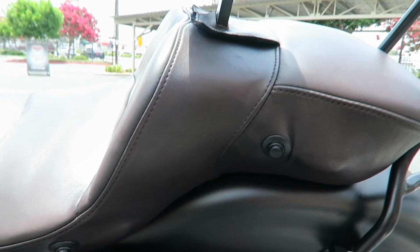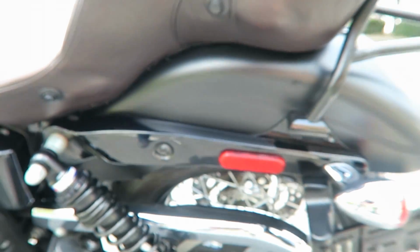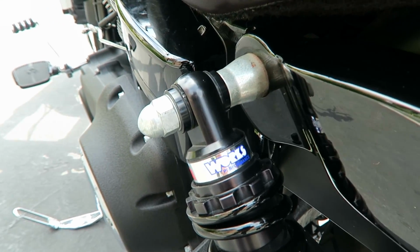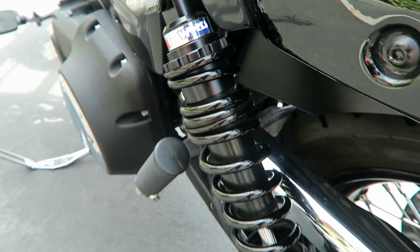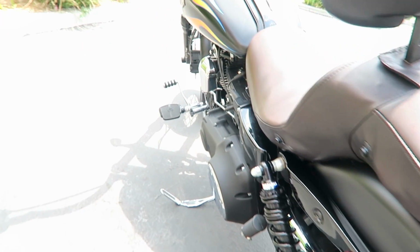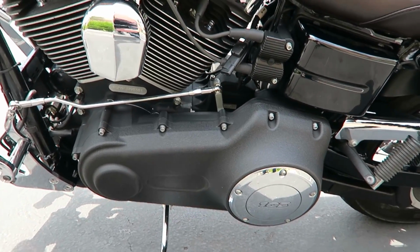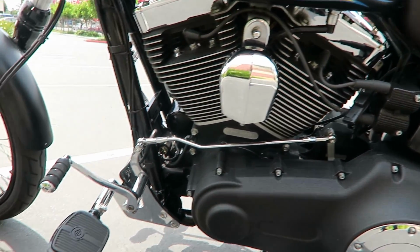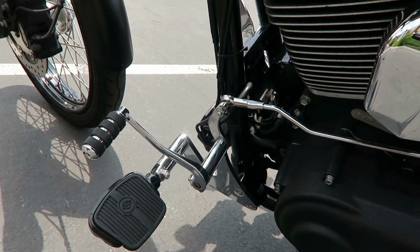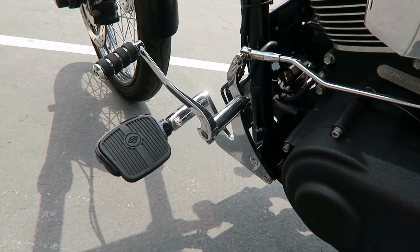These are Works 13-inch shocks as well on here. I'll show another shot of that in a second. Here's the shocks, Works 13-inch shocks. They were really comfortable, and I'll be commenting more on that in just a minute in my riding portion of the video. So here's another shot of the linkage and everything that's involved with these Kuryakyn forward controls. This is one of the key elements of this bike that really set it up for the ultra tall type of guy.